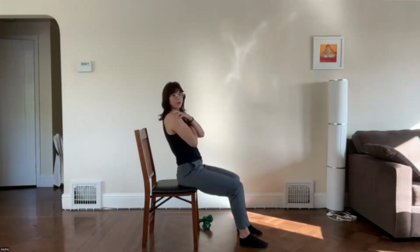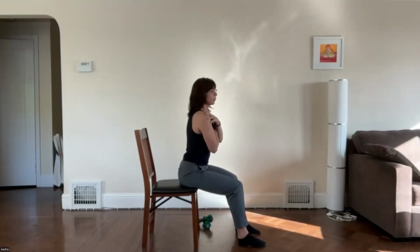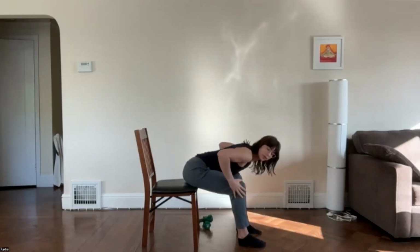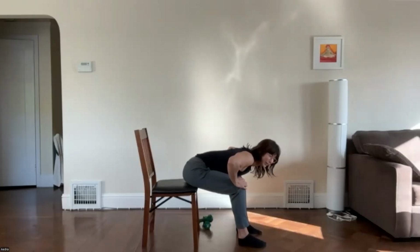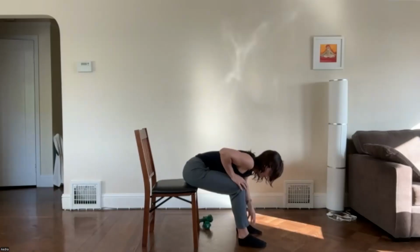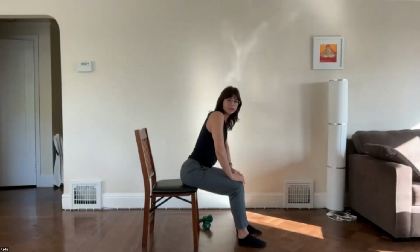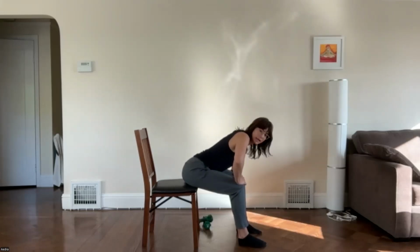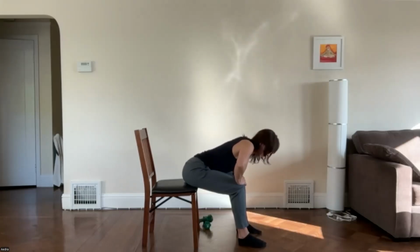And now we're going to add a little bit more motion where you can use your spine a little bit. So we'll come forward and then let yourself round your back if you need to, to try and get your torso onto your thighs. And then maybe hands come down towards your feet. If hands to your feet is too much, just keep your hands on your legs. And it's okay if you're not all the way down to your thighs. Some of us don't have the flexibility to touch the torso to the thighs. That's okay. You're just moving in that direction. You're coming as far forward as you can.